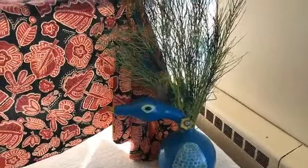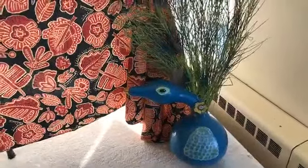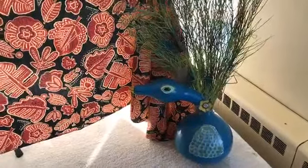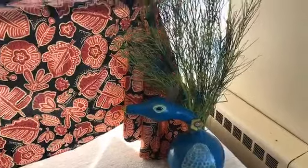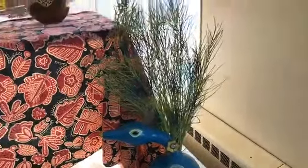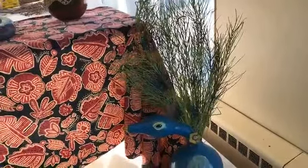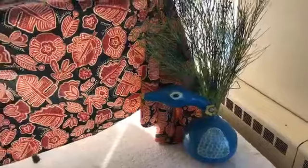And what I do, because they're all fluffy when I find them, is I soak them overnight, and then in the morning I put something heavy on it, like a garbage can, just to flatten it out. And then once it's flattened out, I can paint the whole thing and make it look like a peacock tail.